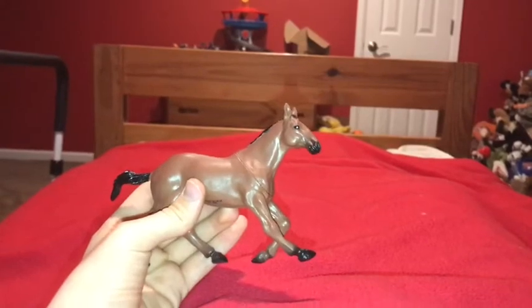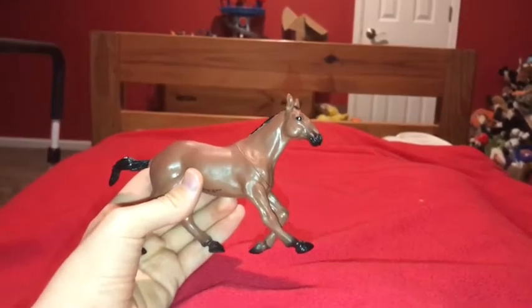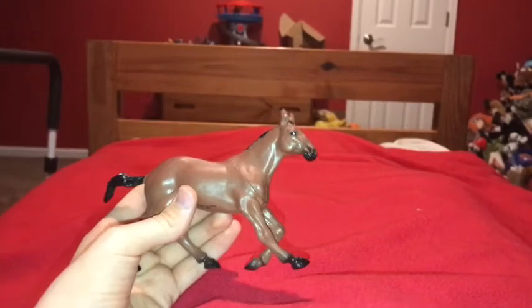The last animal in the farm collection is a horse. Horses are really cool looking.